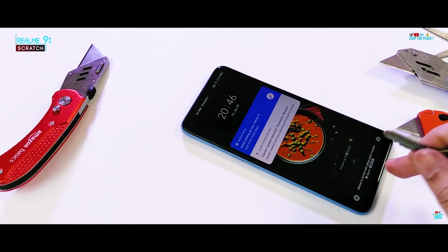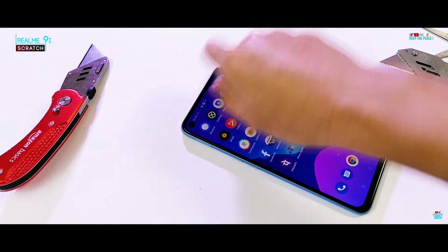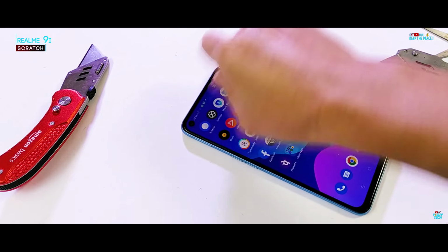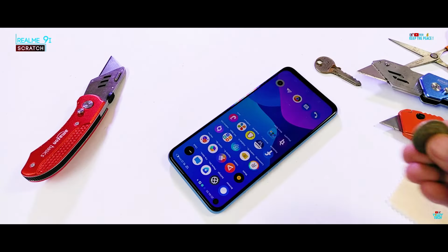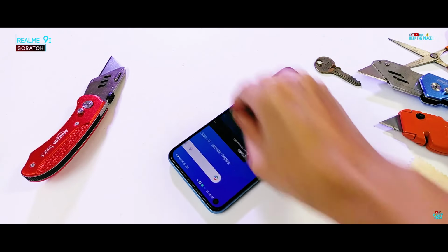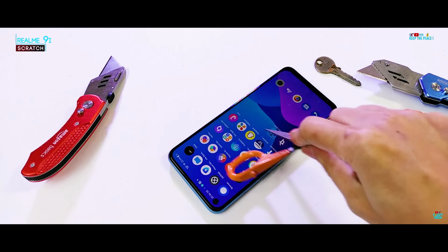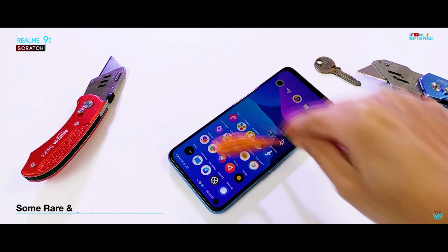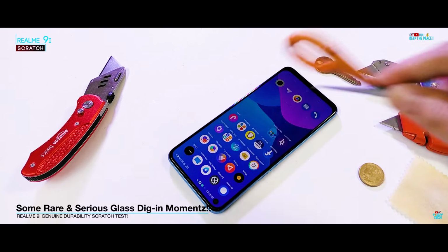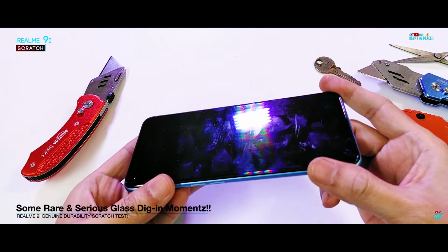Now let's have a closer look at the supposed Dragontrail Pro Glass Protection, if it's able to manage all the scratch abuse we are going to throw at it, especially from the might and extreme sharpness of the steel blade. This is weird since steel should not be scratching glass, as glass is harder than steel according to the Mohs scale of hardness. Even then, we have consistently seen light damages on almost all Realme devices, which makes the blade the most important tool in testing the real scratch resistance.